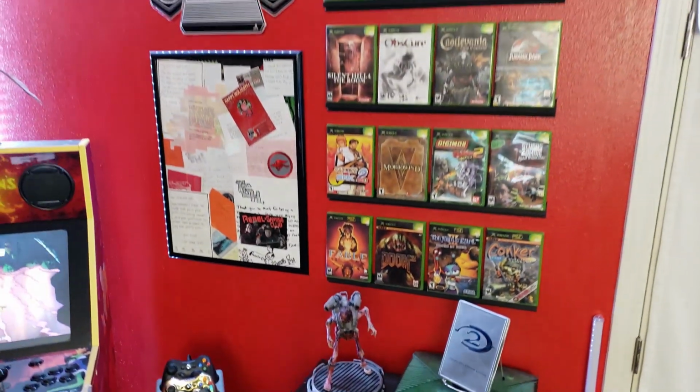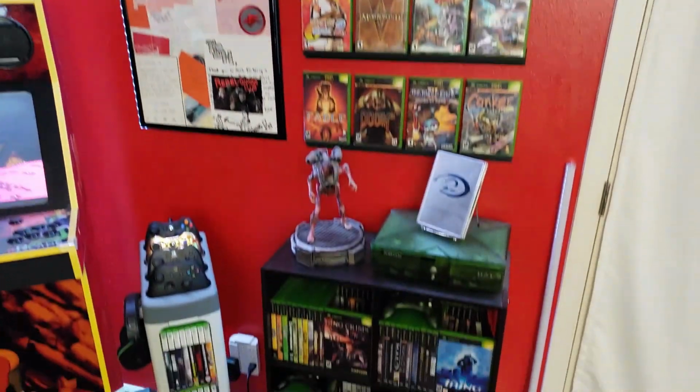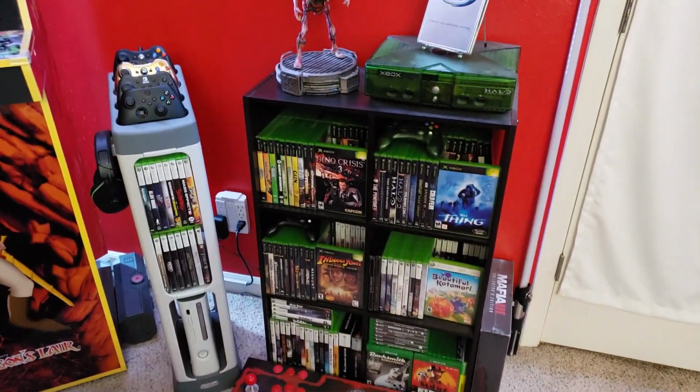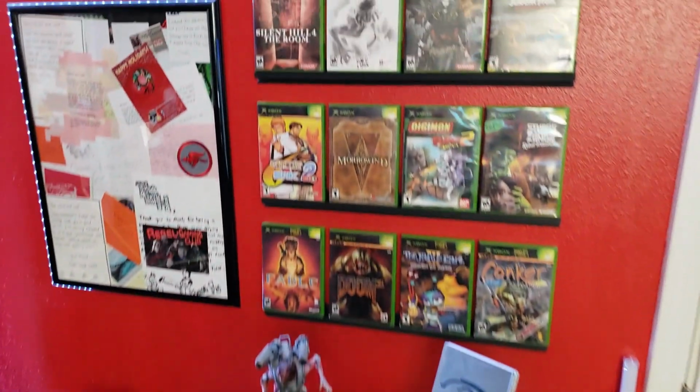Okay, so I've got the wall display with some of my more collectible games. And then I got the bulk of the collection down here. And they're all double deep because I didn't have room for it. So there's quite a few games there. Why don't we start up here?